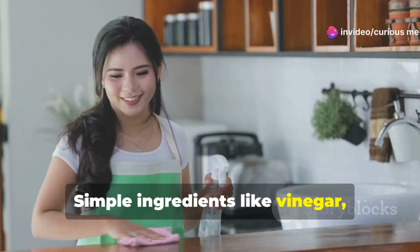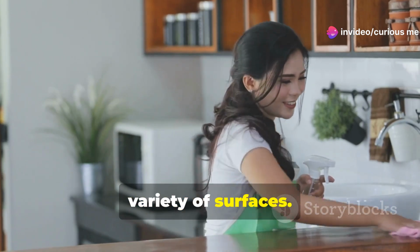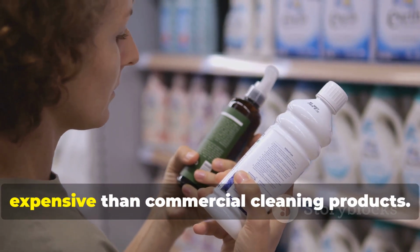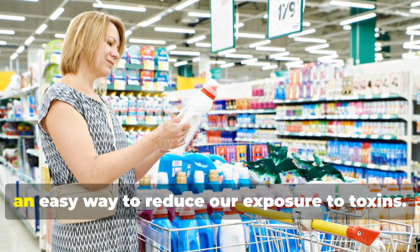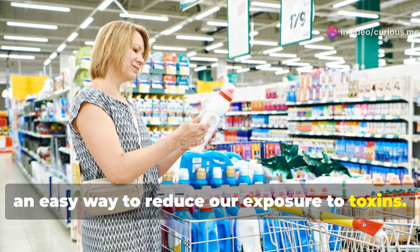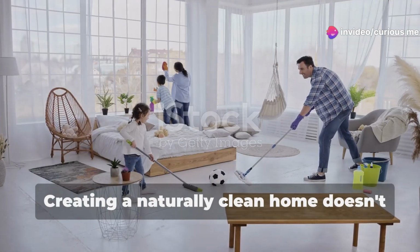Simple ingredients like vinegar, baking soda, and essential oils can be used to clean a variety of surfaces. These ingredients are often less expensive than commercial cleaning products. Switching to natural cleaning products is an easy way to reduce our exposure to toxins. It's a small change that can make a big difference in our health and well-being.